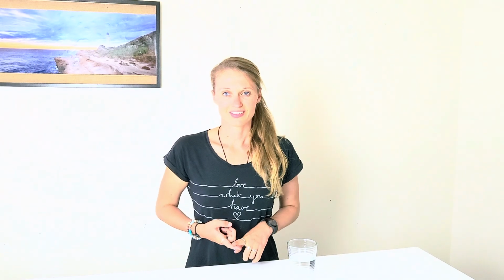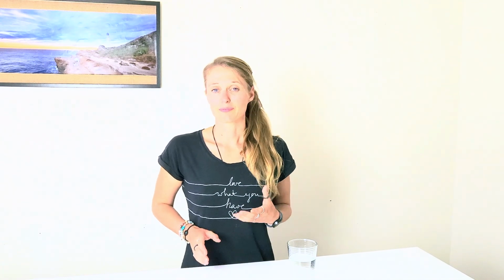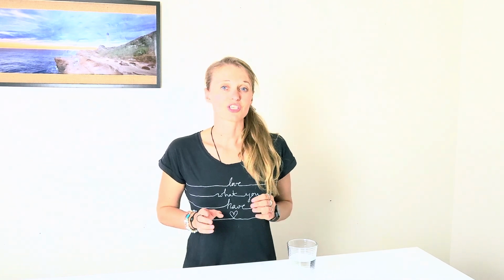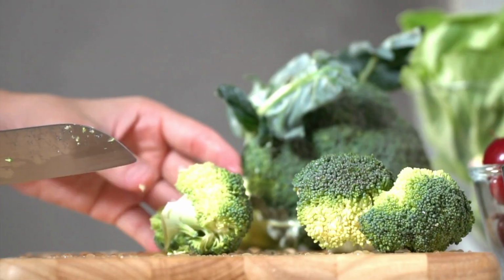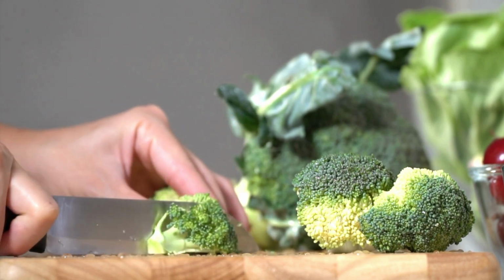Hack number 1. Cruciferous vegetables. Cruciferous vegetables like broccoli, kale and cauliflower are packed with nutrients and contain a compound called sulforaphane, which is linked to cancer prevention. In order to get the most out of the veggies, we've got to chop them up and let them sit for about 30 to 40 minutes before cooking. This maximizes the sulforaphane release.